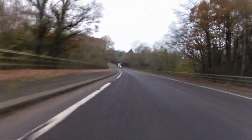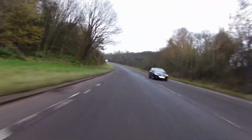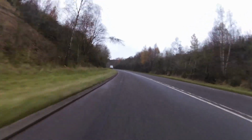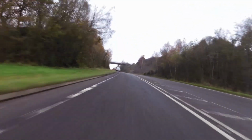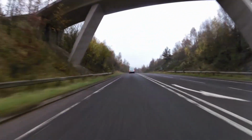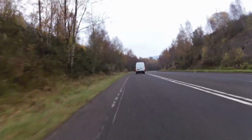Good afternoon, everybody. So, it's November 21st. Nearly quarter to 2 in the afternoon on an extremely grey day. It's also quite chilly, about 3-4 degrees. Why then am I out on my bike?